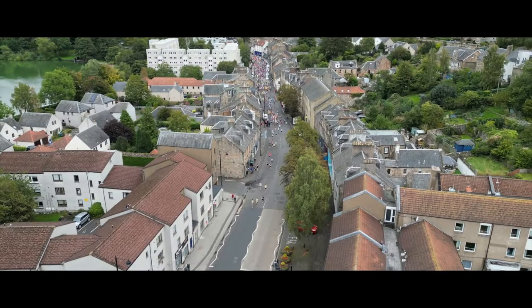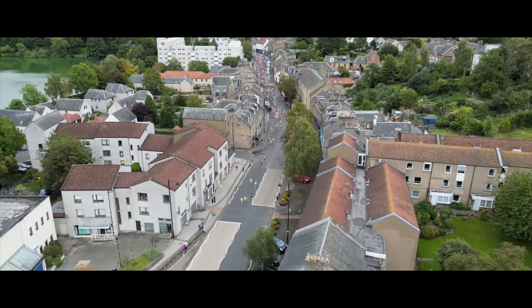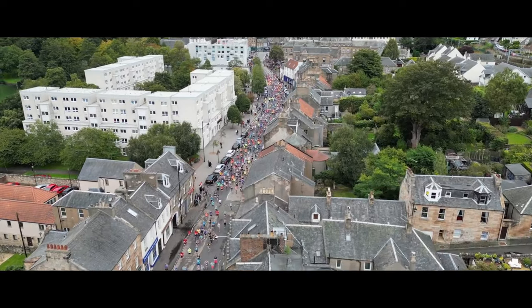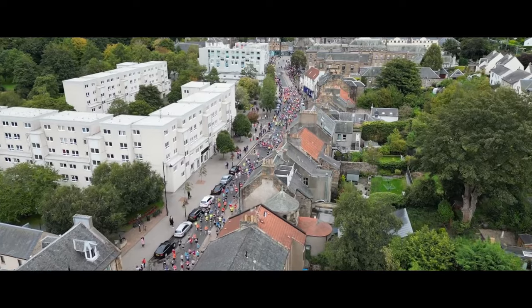I think it's an absolutely fantastic, iconic design for the 30th anniversary event of the running of the Linlithgow 10K. The big 30 on there makes it really stand out. Colours are quite striking on the logo, as well as having a nice silhouette of the town sitting in there. So very appropriate logo for the 30th running of the Linlithgow 10K.